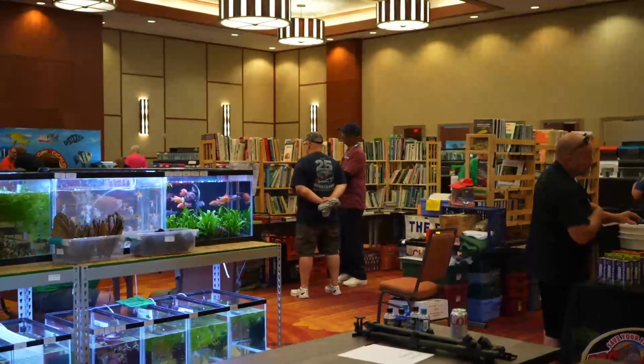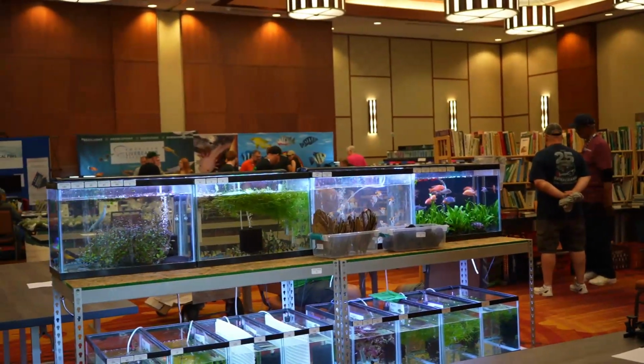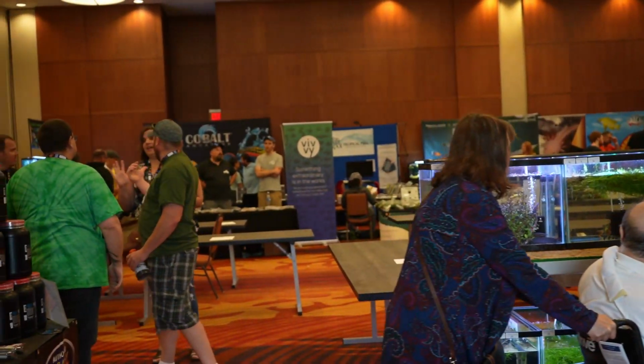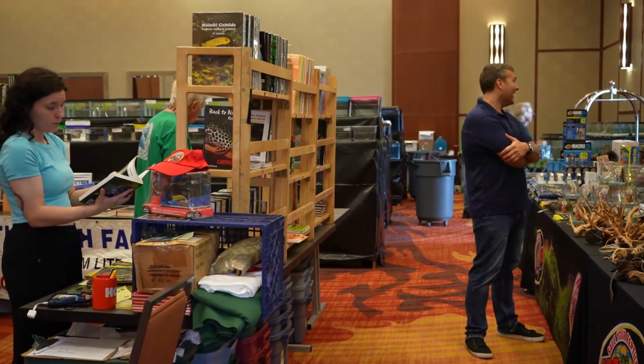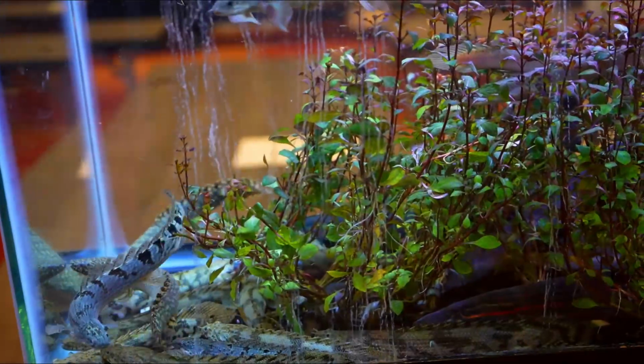I definitely enjoyed both auctions and came home with many wonderful and rare fish that we'll talk about in next week's video. Just like many of the other conventions I've been to, there was a vendor room which didn't disappoint. There was a wide variety of dry goods, art, fish, and literature to buy. There was definitely something for everyone.